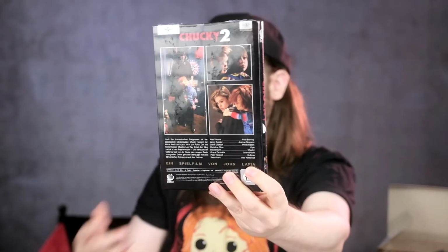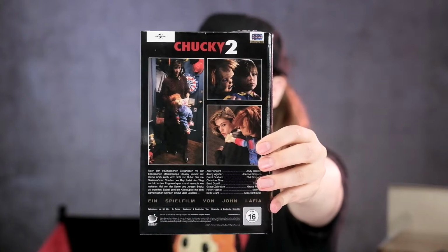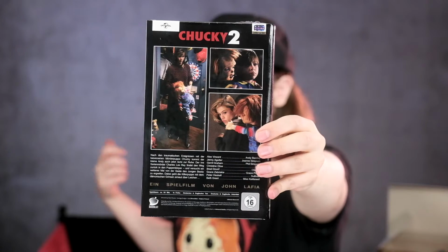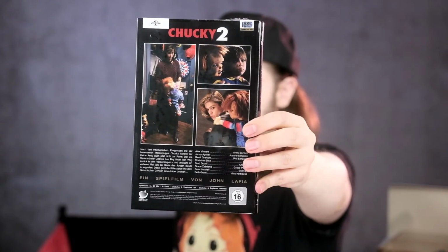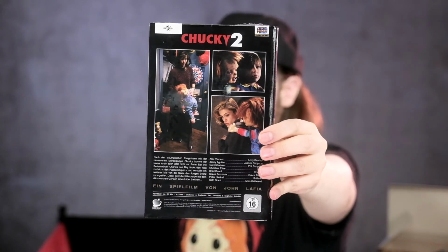It also comes with the same exact, well, it doesn't come with the booklet, but it comes with the 2 discs. It comes with the Blu-ray and with the CD, like the other edition. So the CD has the interview, the texts read to you on CD, and the Blu-ray has the Blu-ray edition of Chucky. In this case, Chucky 2. So this one is very limited. 366 were made of this one, and I got copy 81.